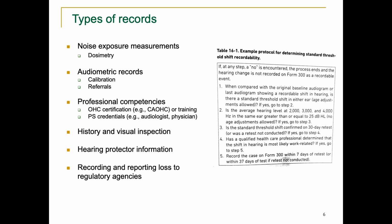OSHA requires employers to keep audiometric records that include the worker's name and job classification, date of testing, the examiner's name, date of the last exhaustive calibration of the audiometer, most recent noise exposure assessment, and ambient noise levels in the testing room. Records and notes on referrals made for further testing, audiogram interpretations, notifications, and counseling sessions should also be kept.